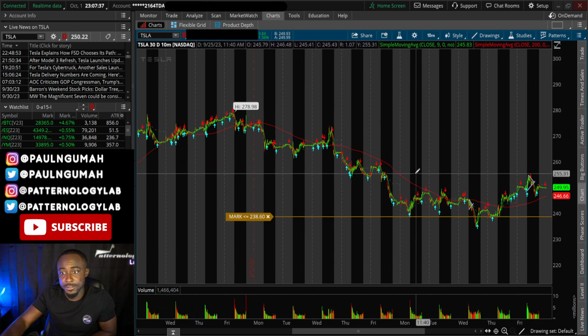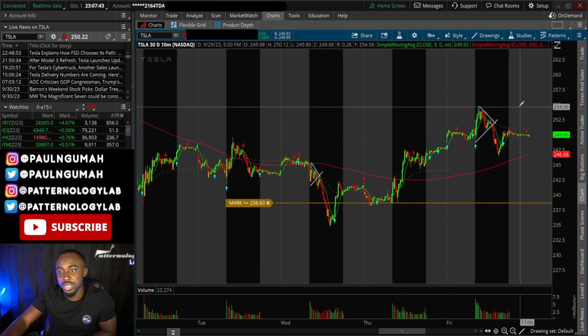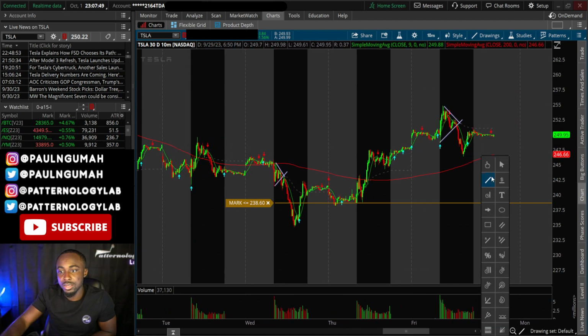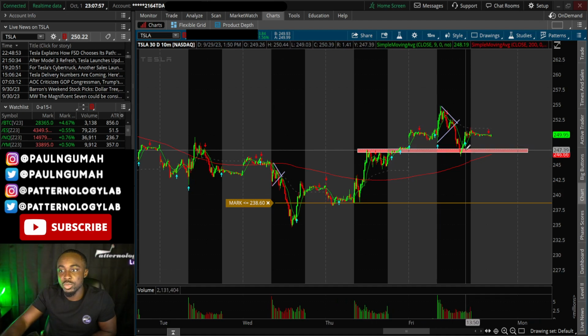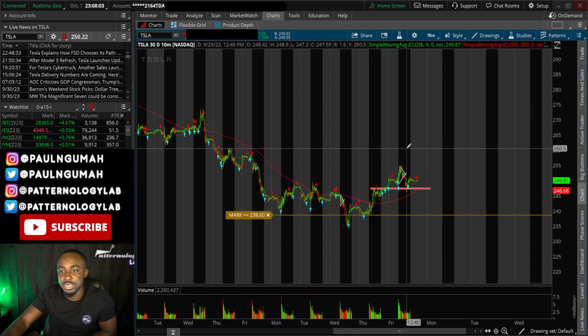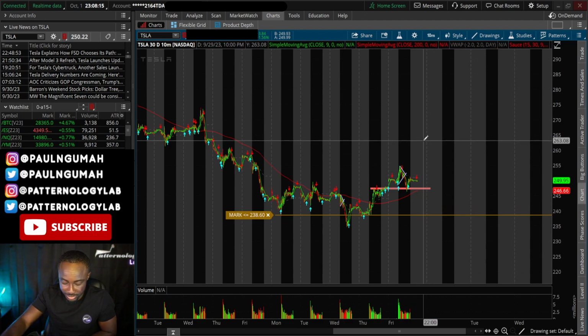Looking at it intraday, it's recovering as well. I showed a few day trading opportunities, as you can see on the charts. And right now it bounced quite nicely off of this level of support. So this is another one to keep on watch for a long, as long as 246 holds and is respected. I think it has a good chance of going up to 260 very, very soon. So that's my thoughts on Tesla, and that is the end of the video.